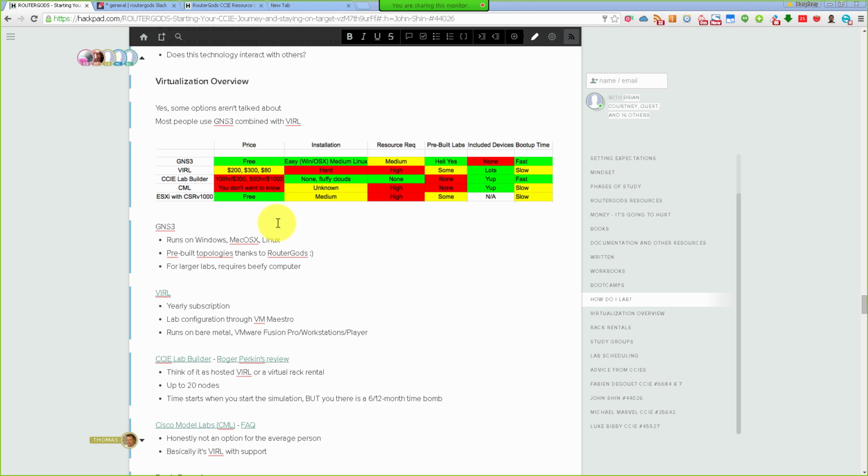Now, another option that people like using, and it's one of INE's recommended ways, is you just take ESXi and throw a whole bunch of CSR 1000Vs on it, and you do it that way. So that's something that people use.